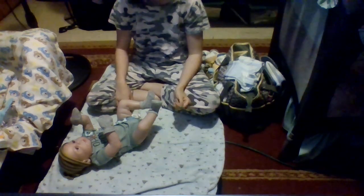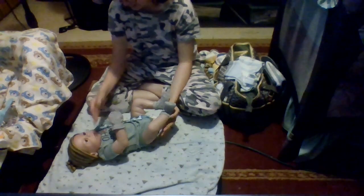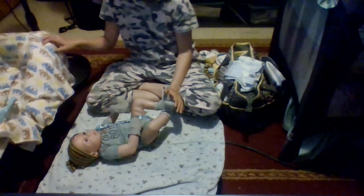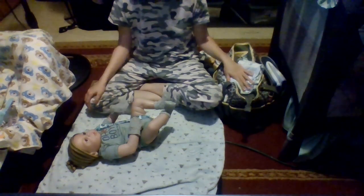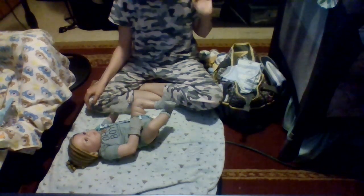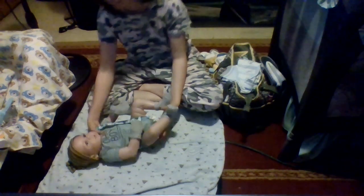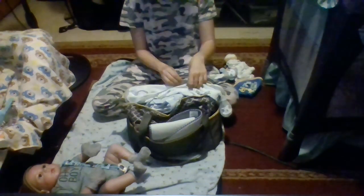So now I'm on the floor, guys, as you see, and he is on the floor with me. His bottle's still up there, and I did what's in his backpack video real quick, because I gotta put this stuff back in his bag. So I'm gonna put him right there for a second. I need to put his sleeper back up that he came out of.